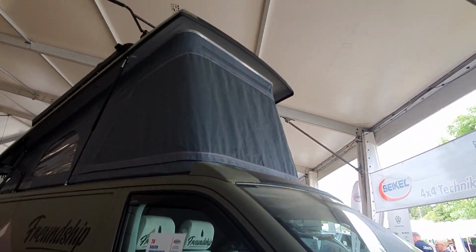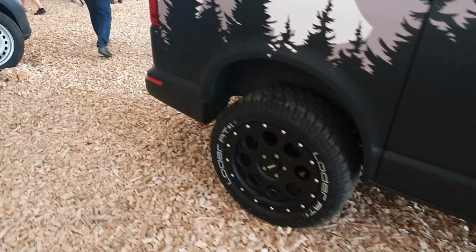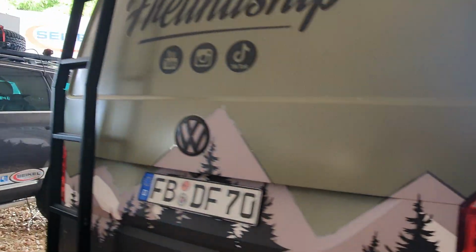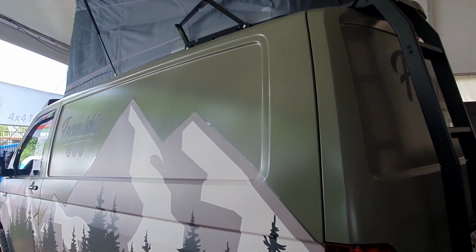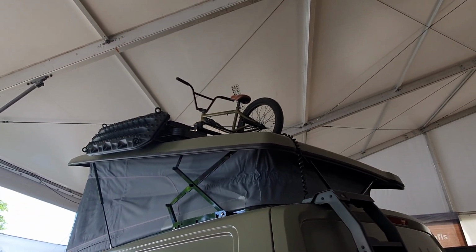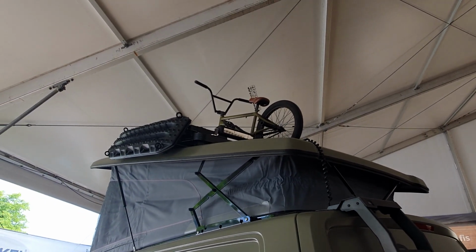Here, T6, this one looks as though it could actually front run. The 4x4 kit looks quite nice, and it's got a nice outer logo on it. I like that. So Freundship, and we're not getting in. So anyway, we can see what it's got there. It comes with a tent in the roof. It comes with these sand tracks, which apparently you need to get metal ones, so I'm told. I don't know if it's true or not. And it comes with a bike on at the top.